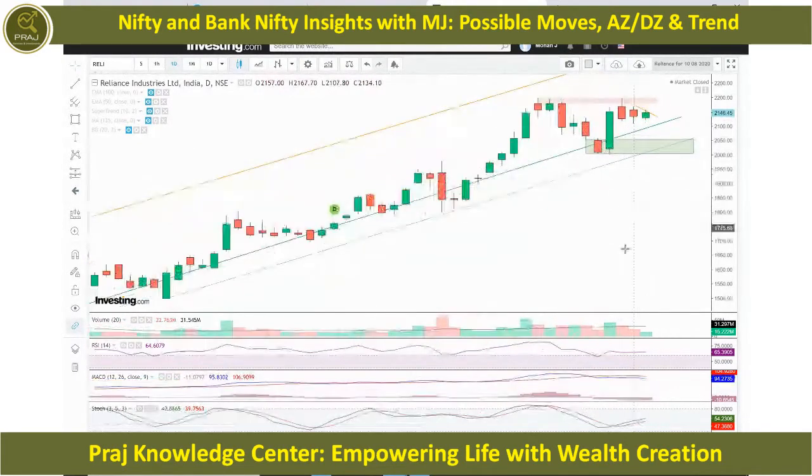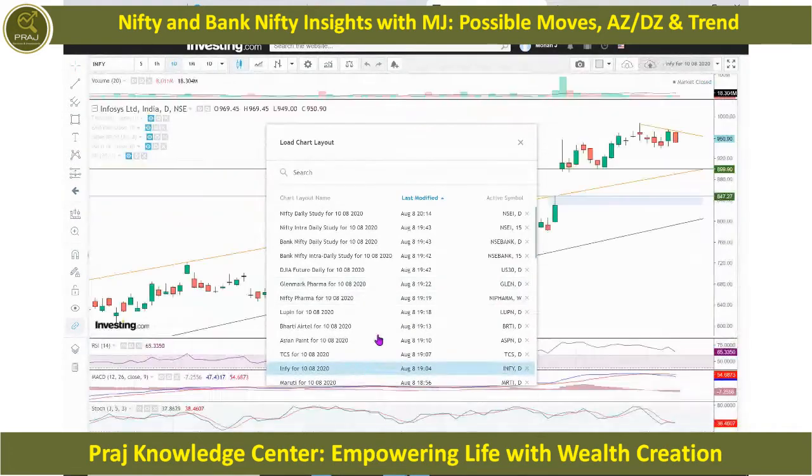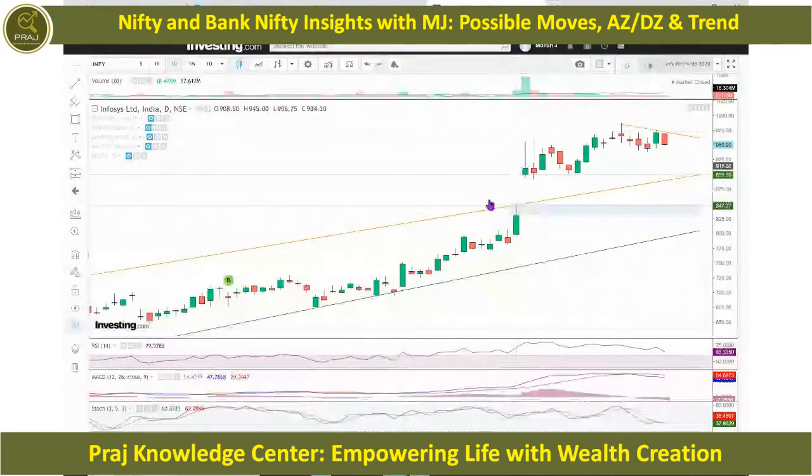And let's look at another stock which is driving Nifty, Infosys, right? So let's have a look at how Infosys is behaving. Infosys has taken the lead. In fact, it has given more growth than TCS also. It had a gap up on this particular day, and right now it is correcting, right?